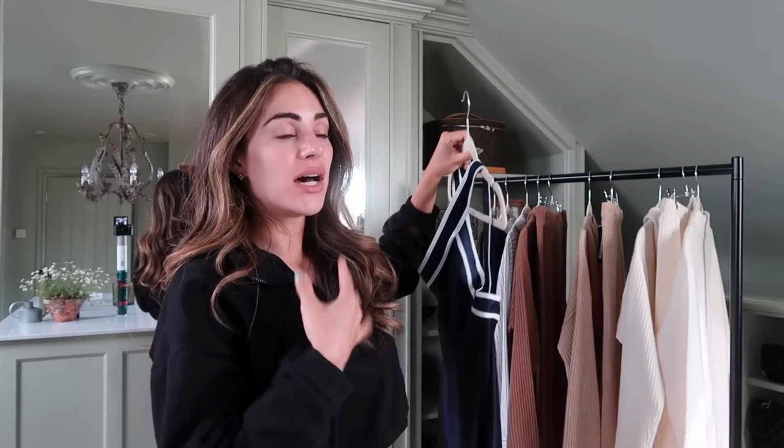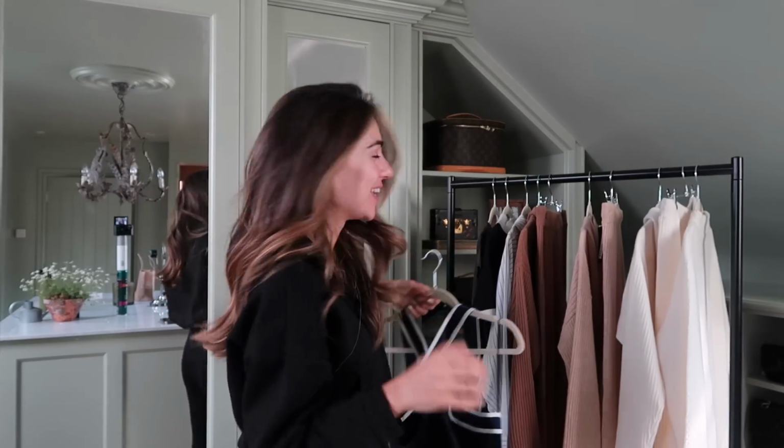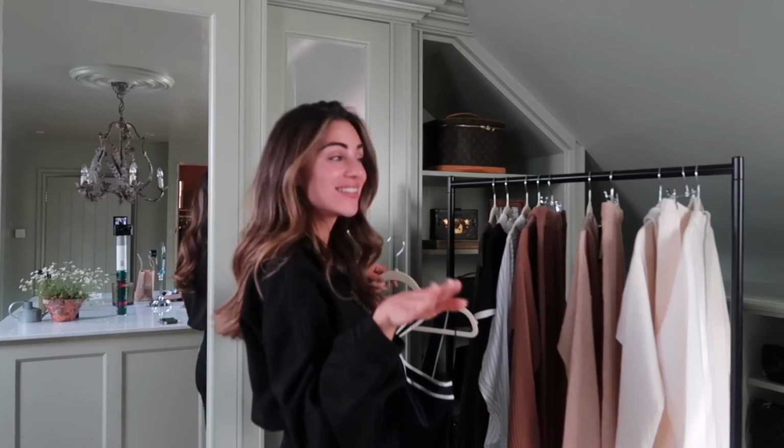I feel like I'm gonna look like I've just stepped off my yacht, and that is the person that I am aiming to be in life. Like, one day that yacht will be mine. I'm joking. I don't think I would ever want a yacht, but I want to look like I've just stepped off one, and that is good with me.